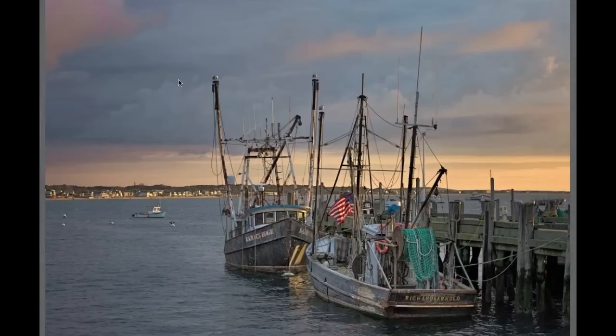So I took this shot on a tripod, as I mentioned, f11, using my 70 to 200 millimeter lens. And I chose f11 because I wanted enough depth of field to really get the front and back of the boats in focus.